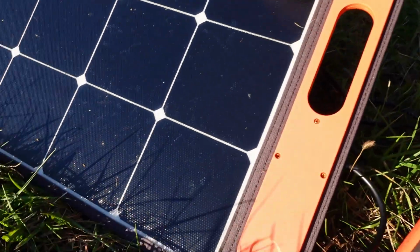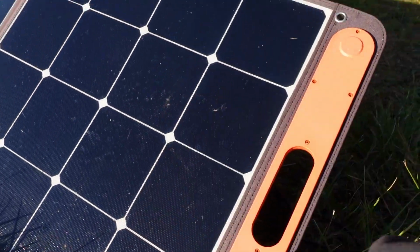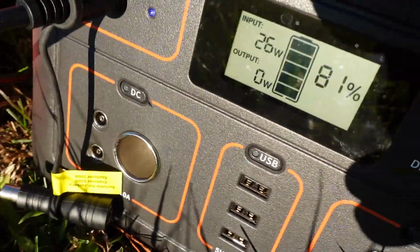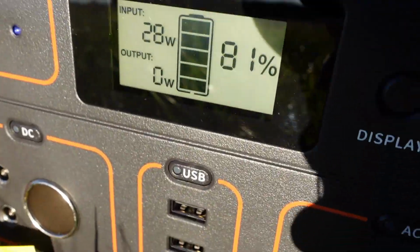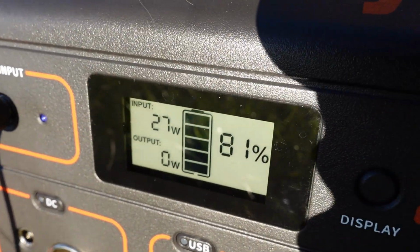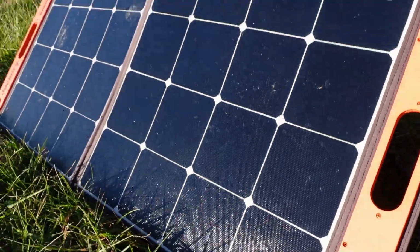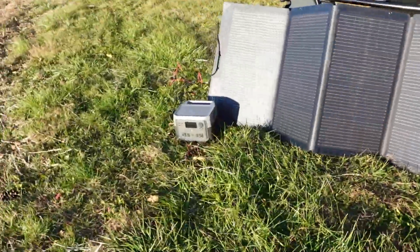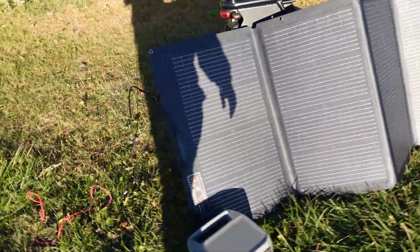You probably could do a little bit better if I wiped it down, or if I angled it correctly. Watch this, I'll angle it a little bit. So I angled it, and look at that, a couple more watts right there. It's cool to see the difference, but that's the setup here. This is exactly how it works.